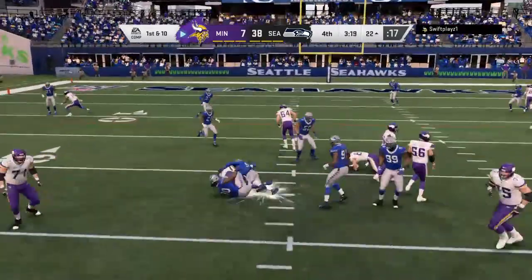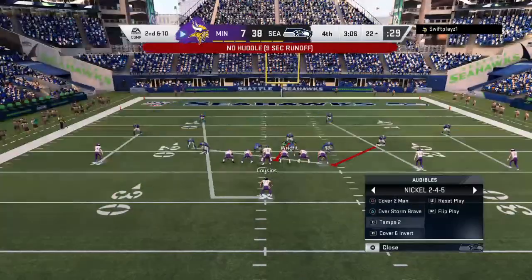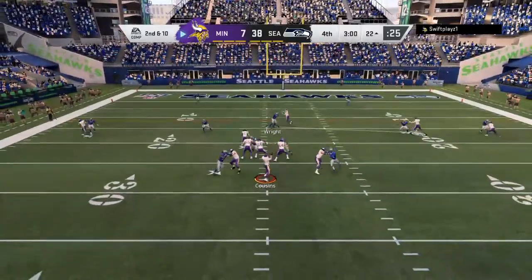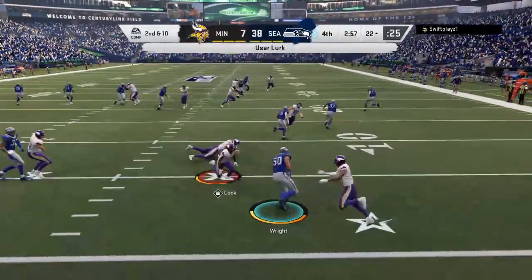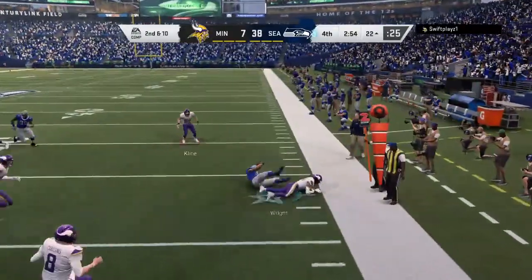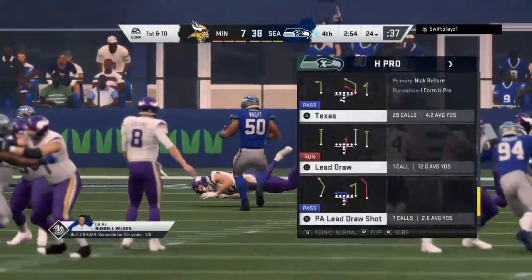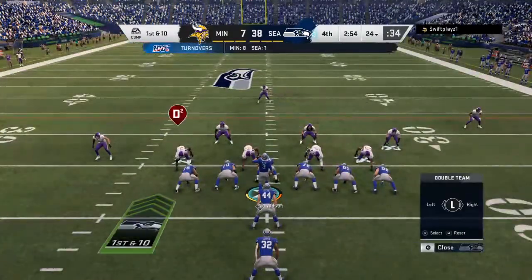Draw play, Cousins to Cook. And boy, this defense again really making things tough on him as they stop him for no gain. Looking to throw on 2nd down, Cousins. Return it to the 24-yard line. What a nightmarish game he's having now. 6 interceptions that he has thrown.